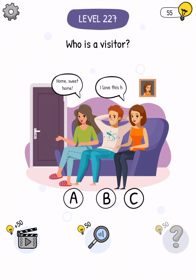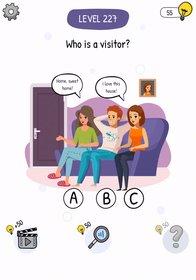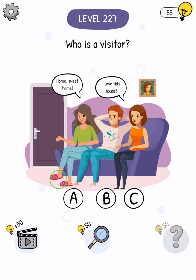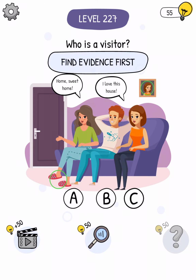Who is a visitor? Home sweet home. I love this house. Well, let's see here. There, she's got slippers, so I'm gonna say B is the visitor. Oh.